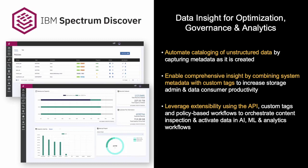Spectrum Discover can do this with three key capabilities: the automatic and ongoing ingest and cataloging of metadata once configured. Spectrum Discover goes beyond system-level metadata and provides custom metadata that dramatically improves administrator productivity. For example, admins can see more than the capacity utilization overall. They can also see utilization by department and project, which streamlines communications and approvals. Spectrum Discover is an extensible platform that easily integrates with other IBM solutions and open source software via the Action Agent API. The combination of the API, custom tags, and policy engine accelerates identification for compliance and large-scale data analytics.